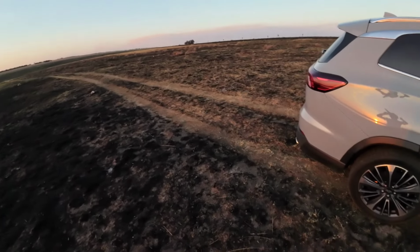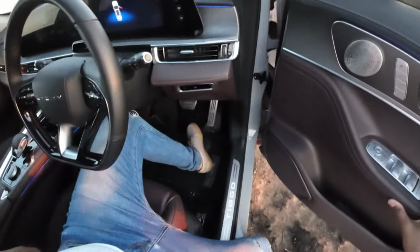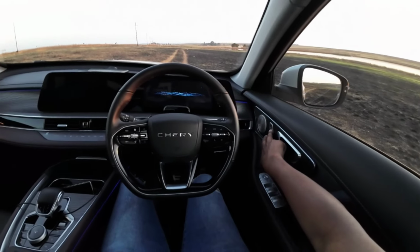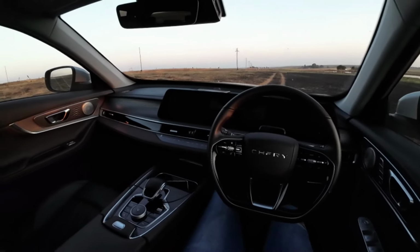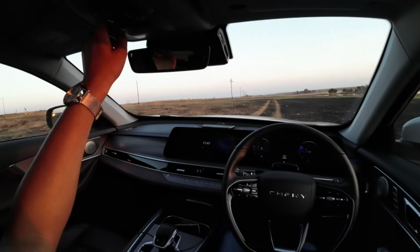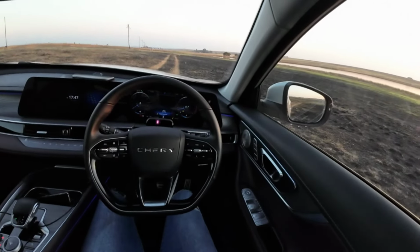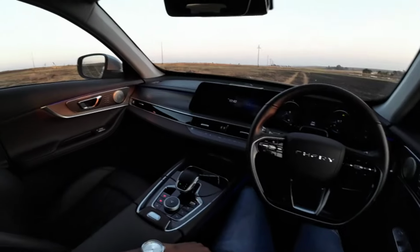So it's time to hit the road, guys. So yeah, let's just do that because it's late already. You know this seat, ne? It's a memory seat, but when you get in, it doesn't necessarily take you back into the place that you left it. I don't know why. But let's do that. Probably close the sunroof. We don't want the noise. And push the seat back into position.